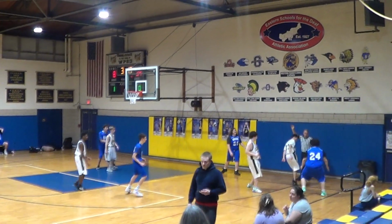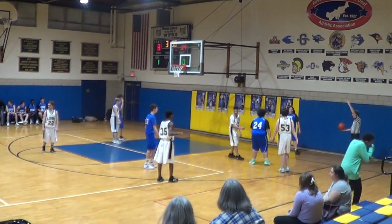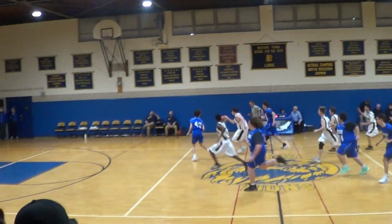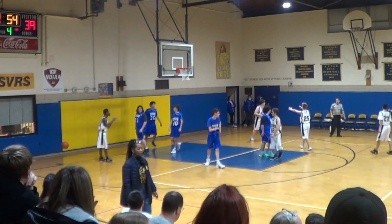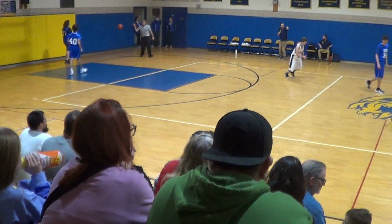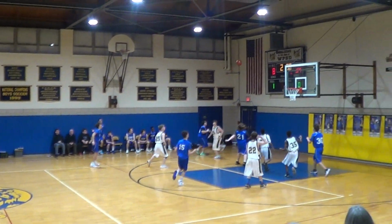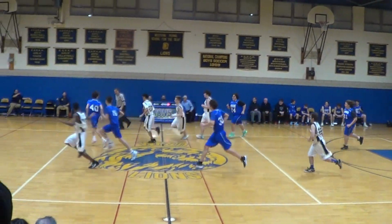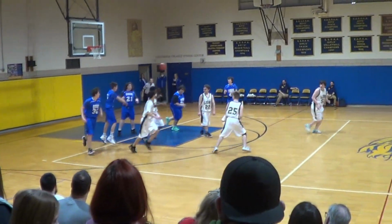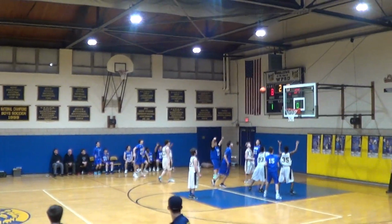Sub. Quick look at the scoreboard. It is 8-39. Sammy kicks it up to Jack. Jack shoots the shot. Shot was close. Shoots. Don't go. A little bit of fight for the rebound, but Cheswick comes up with it. Sammy finds Jack. Jack shoots. Shot won't go.